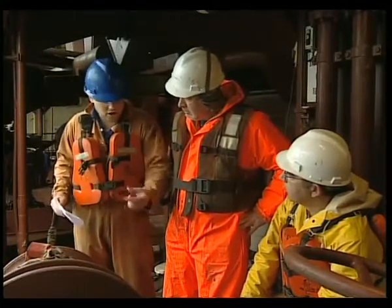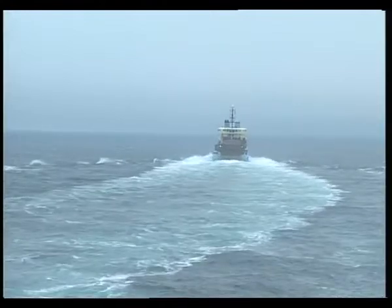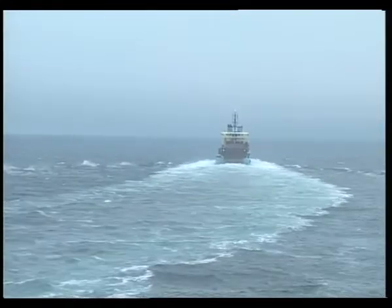And then I'll visually check the red line. If these principles are followed, then anchor handling will be safe and successful.